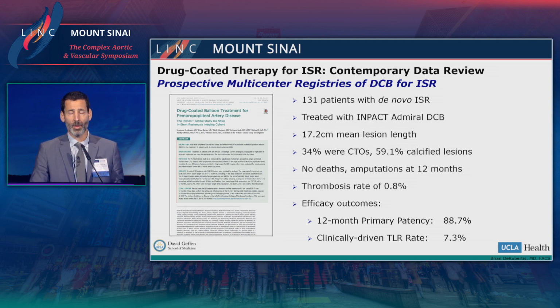In this subset, this imaging cohort for ISR, there were 131 patients. Mean lesion length was quite long at 17.2 centimeters. Majority of them were calcified, and about 1/3 of the patients had CTOs. Had a very low thrombosis rate of 0.8%, so there were no safety concerns here.